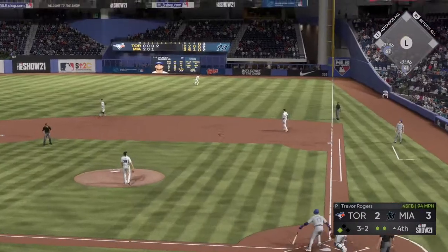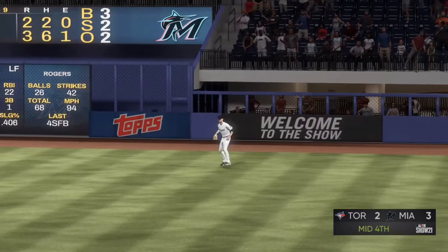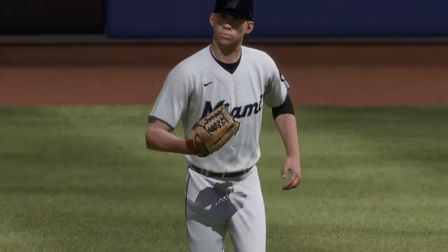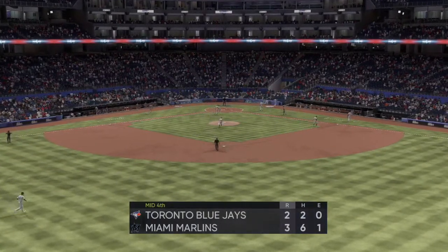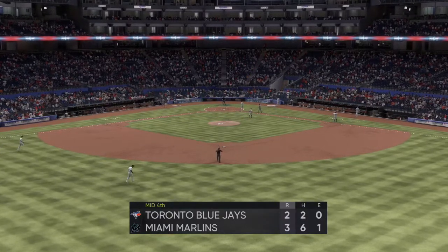Hit the other way out toward right field. Scott will get there, and he puts it away to retire the side. So it's 2 runs here on 2 hits, with one of them being the home run. On now to the bottom half of inning number 4. The Marlins on top, 3-2.